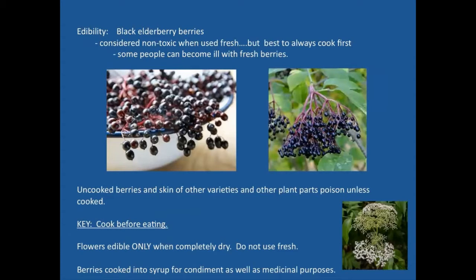From an edibility standpoint, the elderberries are the portion that you typically eat. It's oftentimes the black in particular considered non-toxic if they're used fresh. But according to the sources that I've been looking at, it's best to always cook them first, whether they're blue or black, because some people can become ill even with the fresh berries. So they're generally considered toxic unless cooked. The uncooked berries and skin are going to have some toxic qualities, and the cooking actually deactivates that. So again, cook before eating.